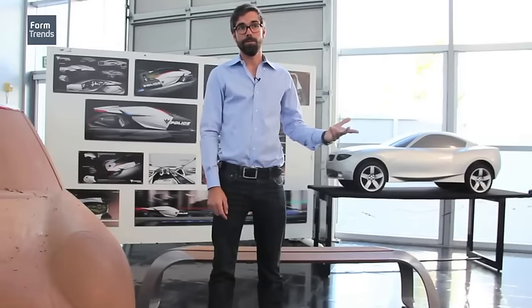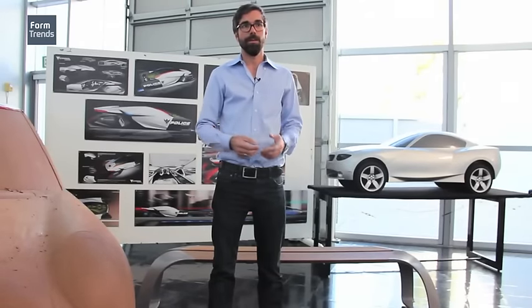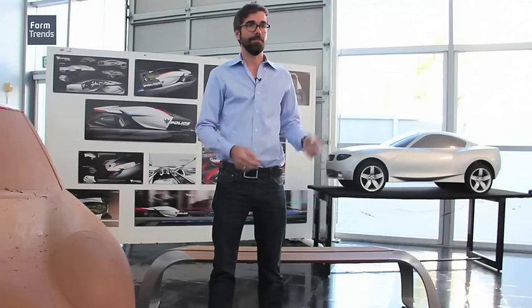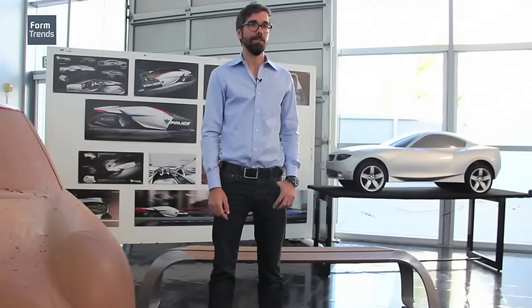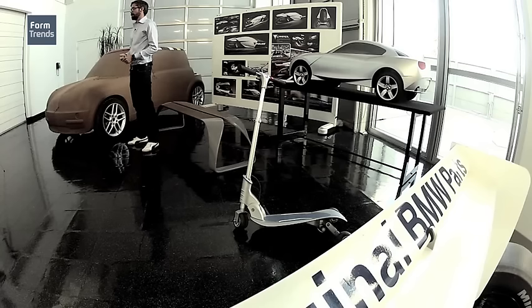For the first Rolls-Royce, for example, it was also developed over here. Of course, it was done at the end in London, but a DesignWorks designer had this idea and came up with the car as it is today. And LA is a big market for us. It's the biggest single market in the world.